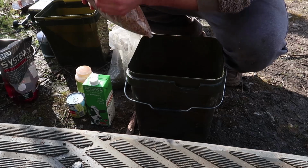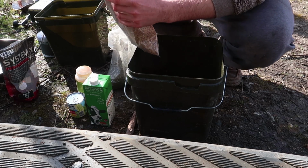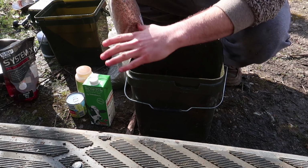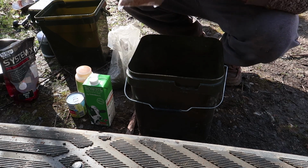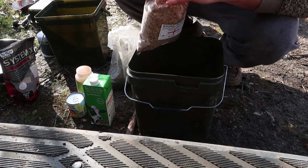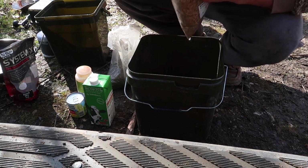I'm going to add this here, which is from Shoreline Baits, which is a bug mix, which basically goes up and down the levels in the water column, which is perfect if you're not putting too much out, and wherever the fish are, they're going to see some kind of bait. I'll tip that in there.